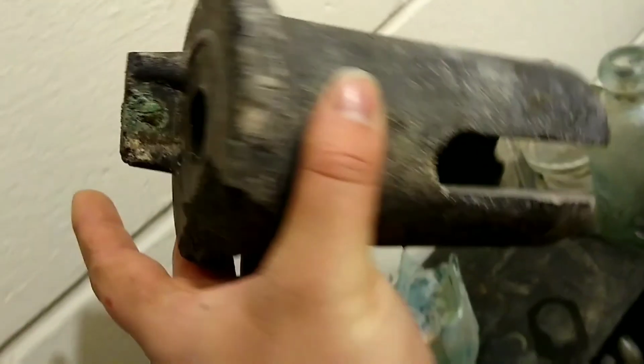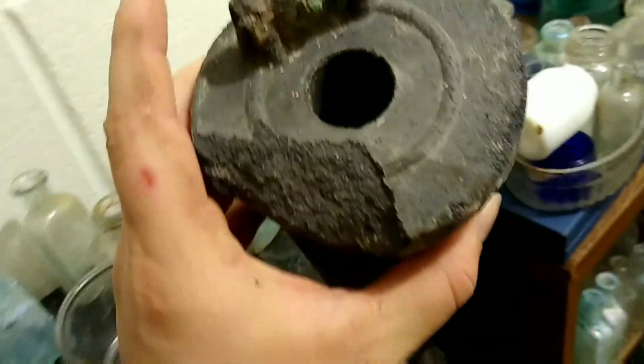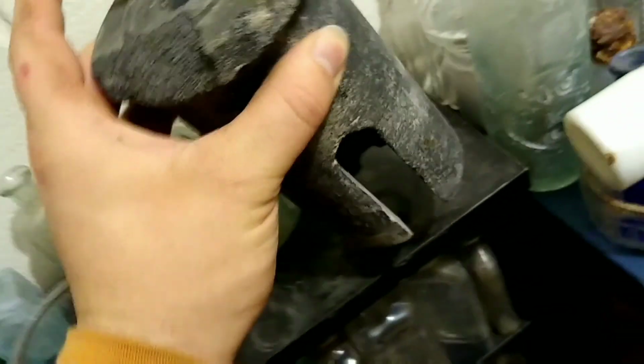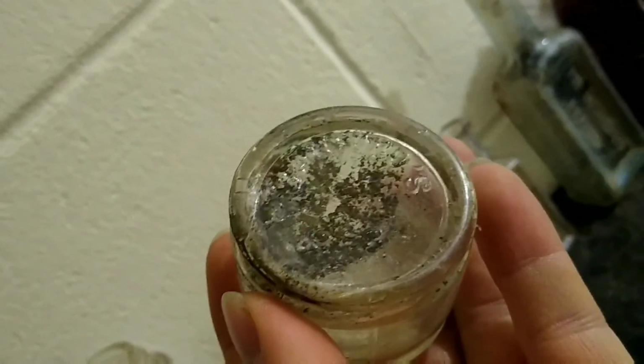Then I got this battery. It's not a battery, but it holds batteries, I think. I know it goes in a battery jar. Okay, next is this Ball jar, number 8. Too bad it didn't come cleaner than that, but oh well. Then got this ink here. It's a Sanford's ink.